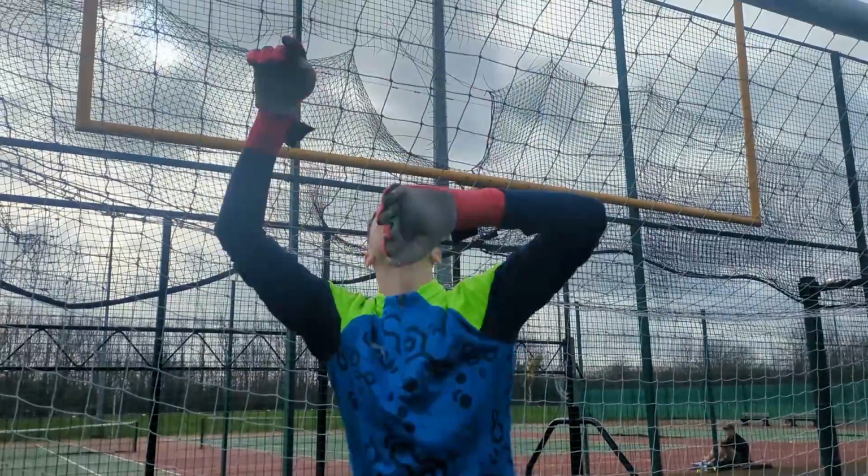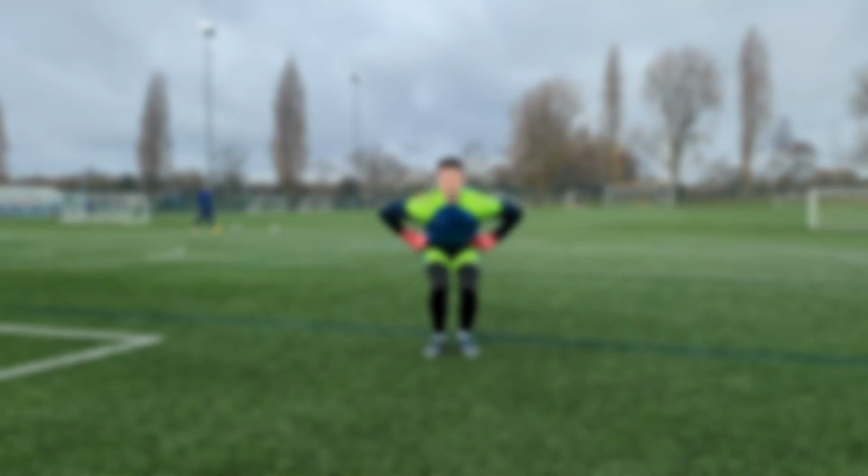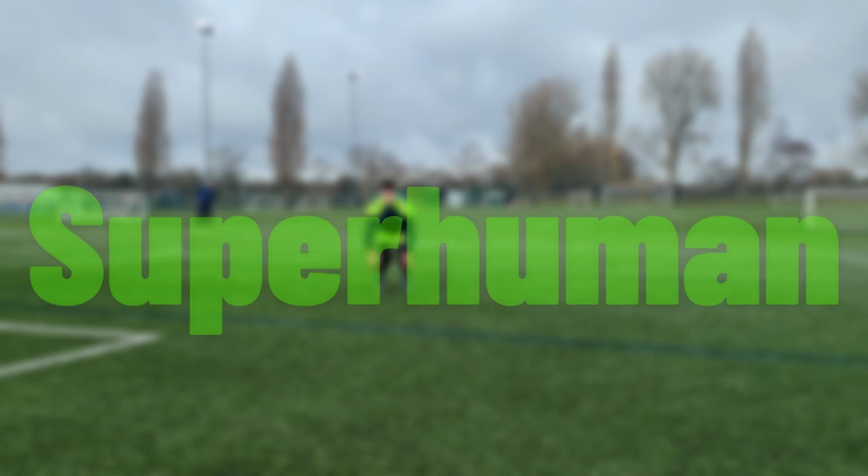Being short can influence goalkeeping negatively for the goalkeeper. However, this tip is that good that it's borderline making you superhuman.